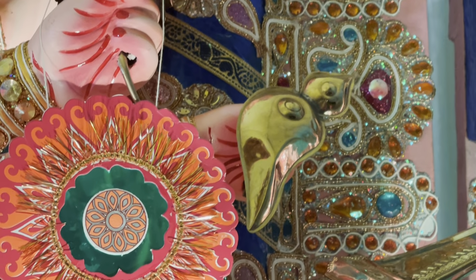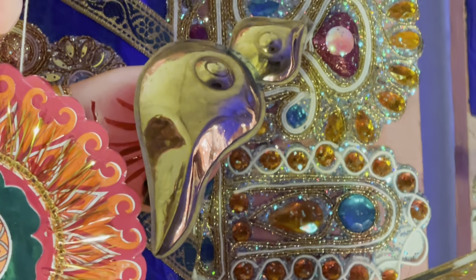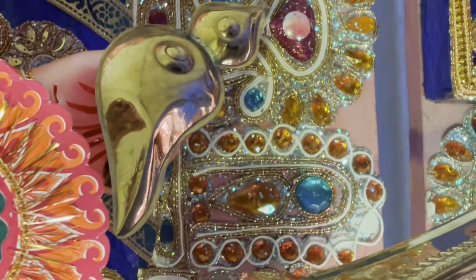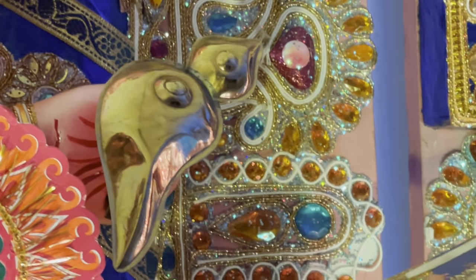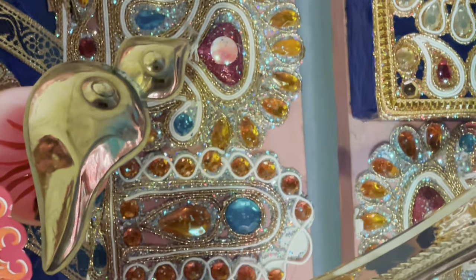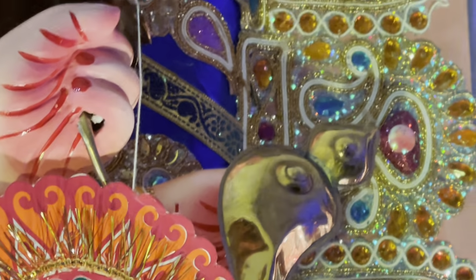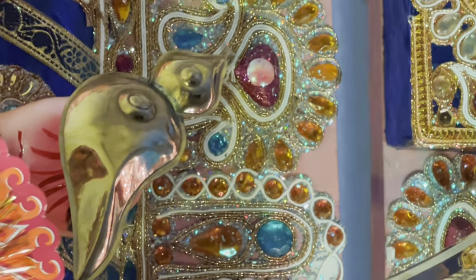Now that looks like a gold chili pepper. It's a shankha, a conch. Oh, it's a conch, with a sharp tip. Well, it's presented for starting warfare. I think of a conch as a horn. You start the warfare with a call. Yes, it's a war horn.